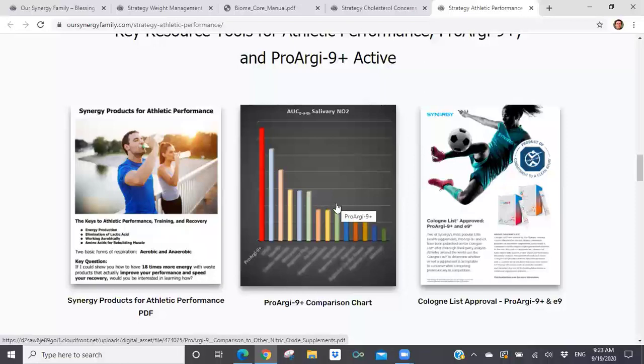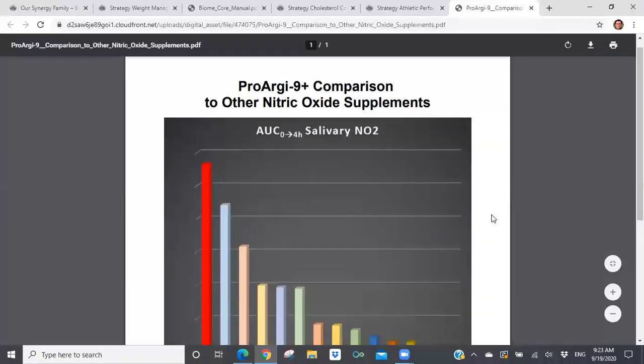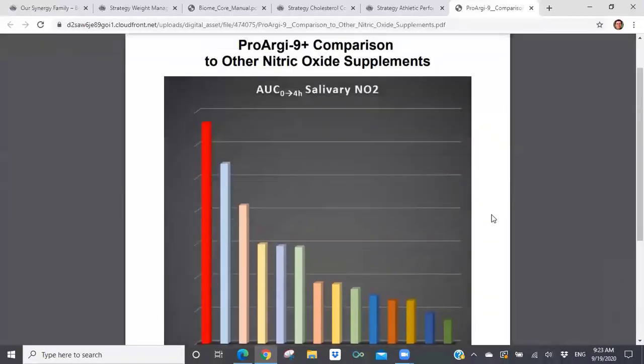Or this PDF here: well, why should I use your product? There's other L-arginine supplements that are out there. Yeah, you're right, there are. Let me send you a PDF so that you can see how much better ProArginine Plus works in creating nitric oxide. And you can send this comparative chart. I like this chart. I've used it a lot with my clients to reinforce that they've made a good decision.